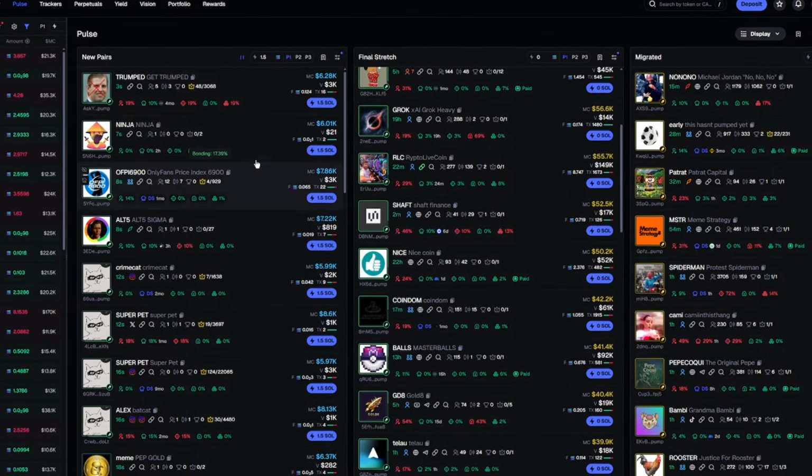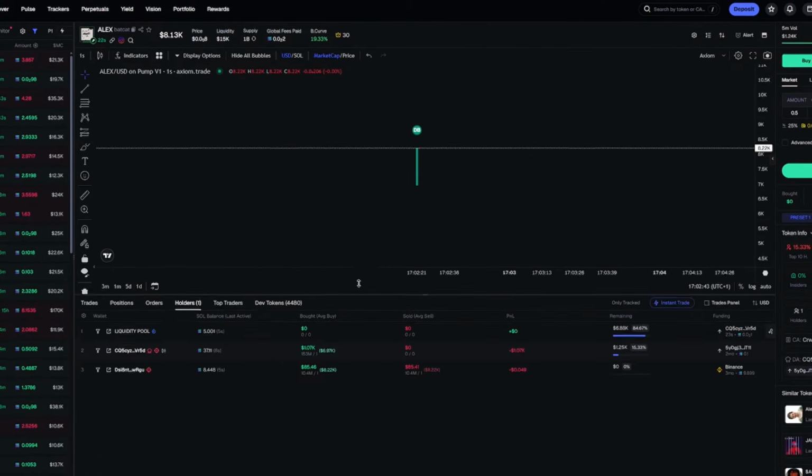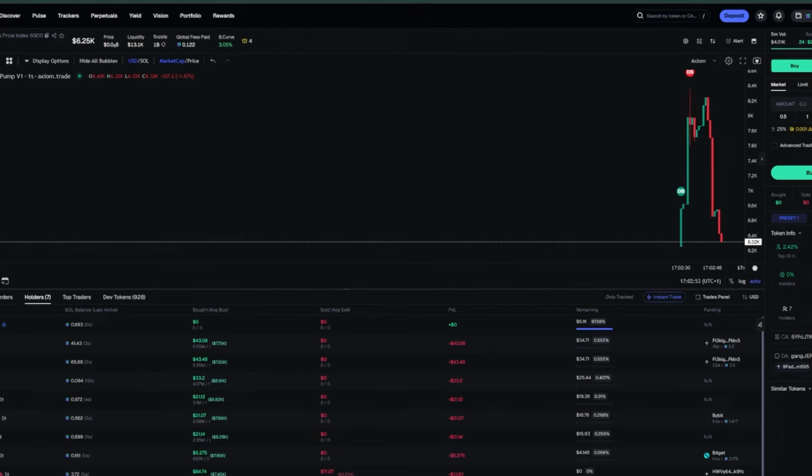So if you look at any of these tokens, I can just open all these. Let's say for instance, these are all new pairs. This is why we don't buy them. So Alex, you can see here, no volume, nothing's happening. If you bought in here, the dev's holding 50%. If you buy in here, the dev's going to dump this 1k on you. No volume, no volume, no volume. See what I mean? None of these are going anywhere.